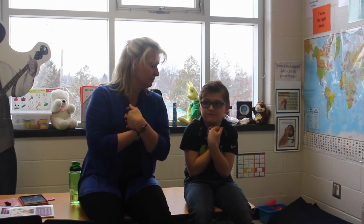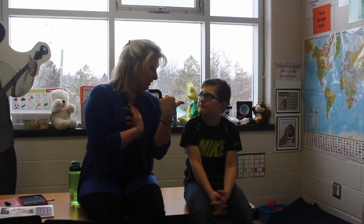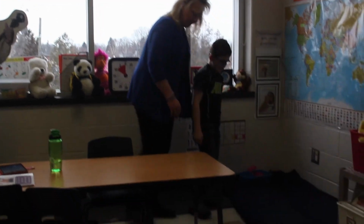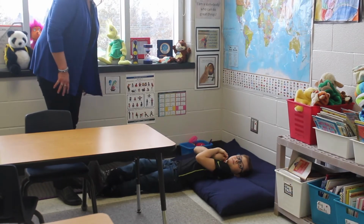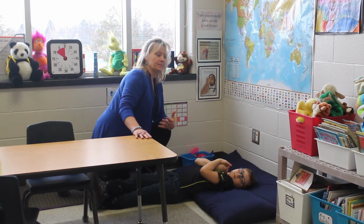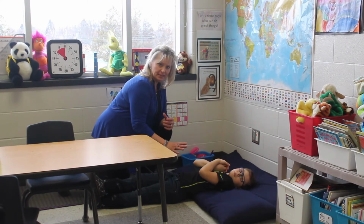Could you do this sitting up? Could you do this laying down? So could you do this at your desk? What would it look like if you came to the calming area and you just wanted to lay down during the hookup? Do you want to show us? Yeah. So you could come to the calming area. You could lay on some pillows. Yep. Cross your ankles. You could have your eyes opened or closed. And just take in your own deep breaths. And then breathe out. Sometimes the lower you are to the ground, sometimes that's a little bit more calming.